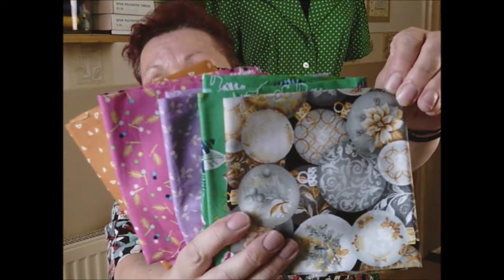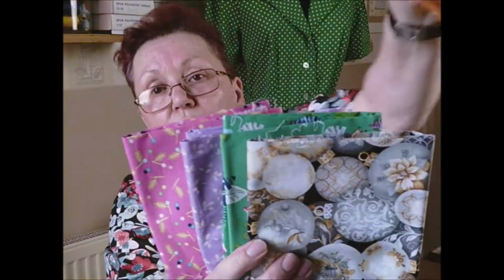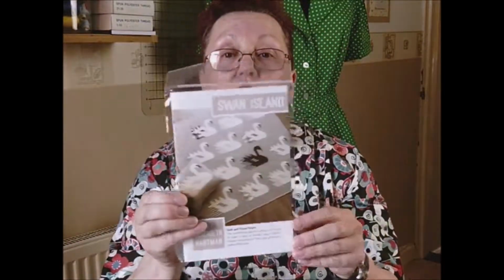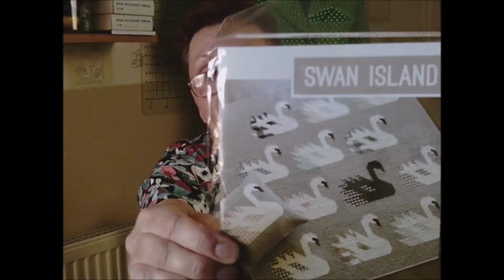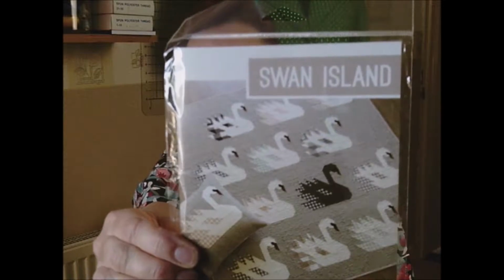Greens, purples, I love these sort of colours. And there's one there, Christmas, you've got baubles on. Now, can you remember the other day, when I did a vlog, I said I bought this Swan Island quilt pattern, and I absolutely love the swans on it.